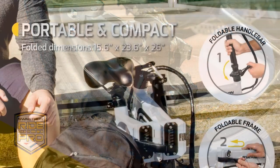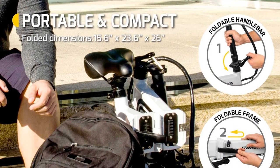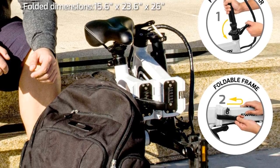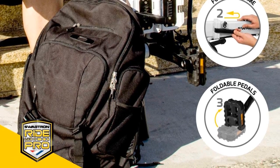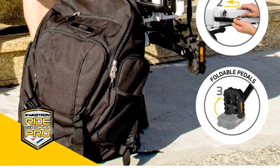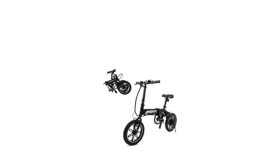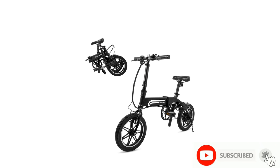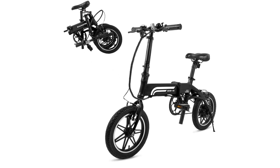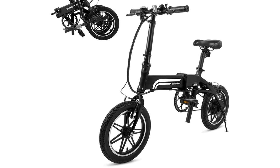A key secured compartment keeps the battery locked and protected from dust and splashes. Gold standard service: new Swagtron electric bicycles enjoy a 1-year limited warranty. Our world-class customer support team, fully staffed in the US, offers the best customer service in the industry, available via live chat, email or phone.